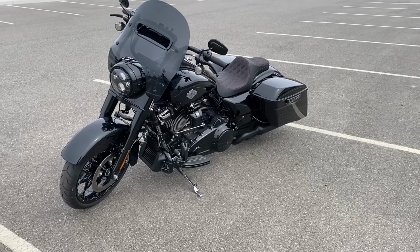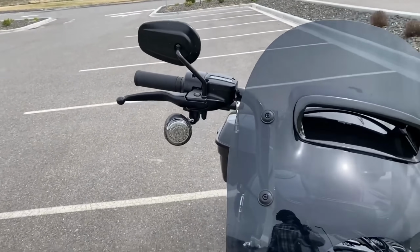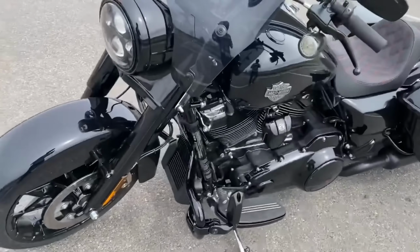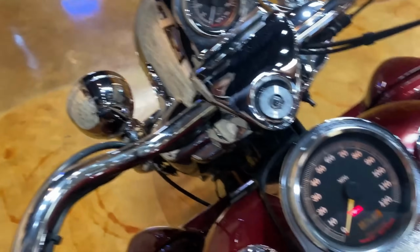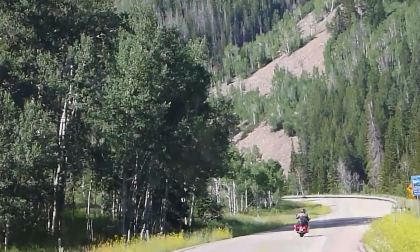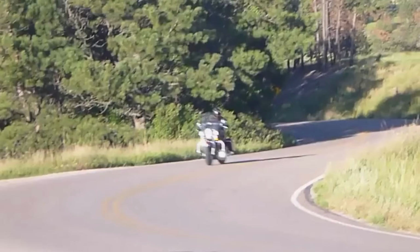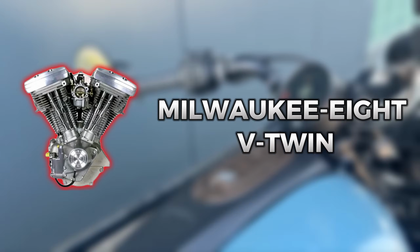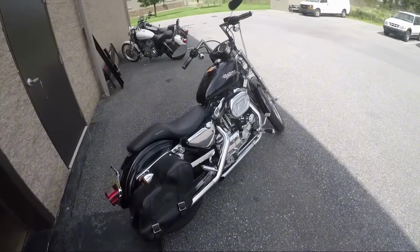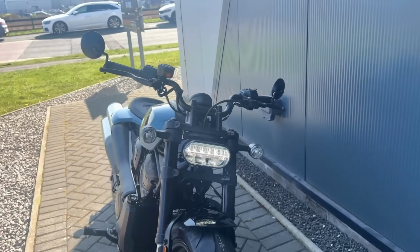When you talk about legendary touring motorcycles, the Road King always rides to the top of the list. This bike is a no-nonsense, get-on-and-ride machine built to last a lifetime. The Road King has earned its name by being one of the most dependable, straightforward, and mechanically sound motorcycles Harley-Davidson has ever produced. It is the touring bike for riders who want a stripped-down experience without sacrificing long-distance comfort or reliability. Underneath its timeless frame, the Road King is powered by the Milwaukee 8 V-twin engine, delivering 1,745 cubic centimeters of displacement. This powerhouse produces 90 horsepower and 112 pound-feet of torque.